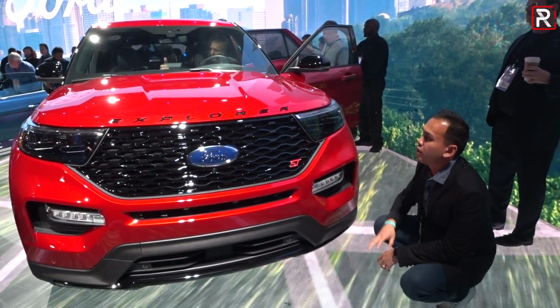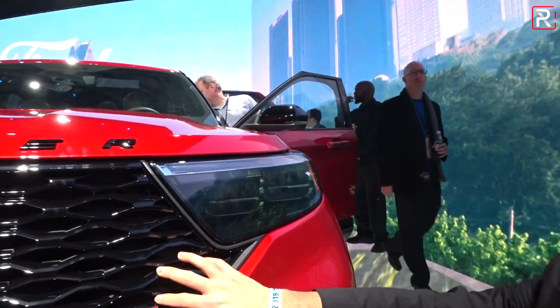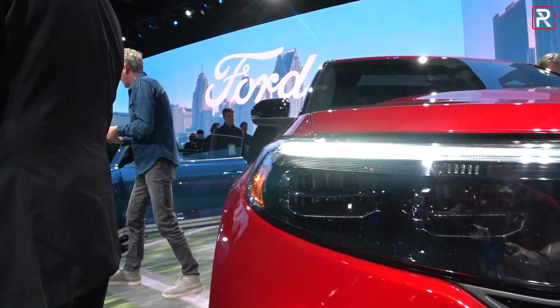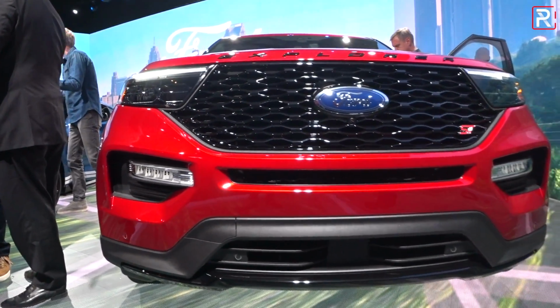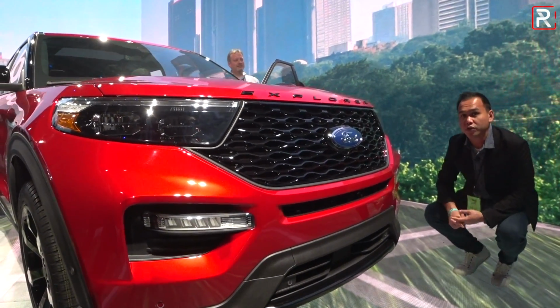You can see it's got its own unique front fascia. You can see this is the new corporate face of the Explorer. It's got this kind of mesh finish in the grille with an ST logo. It's very similar to what we've seen in the new Edge ST. These LED headlights, as you can see, are standard. You have these LED running lights here at the lower fascia, and then a couple more piano black accents trim to give this vehicle a slightly more aggressive look. Now this, in addition to the new hybrid, are the new options for the Explorer for the 2020 model year.